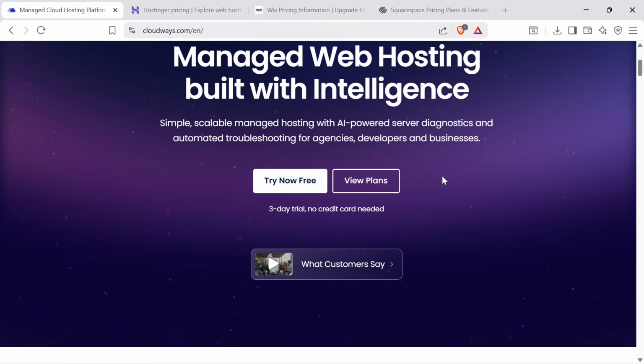But just so you know that I genuinely am recommending these, let's quickly compare some of the biggest ones out there, so you know where they stand pricing wise. So we're just quickly going to look at the other guys.